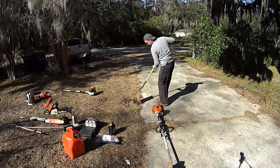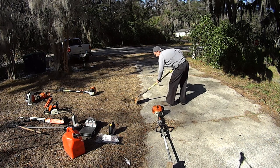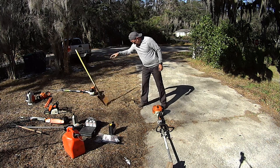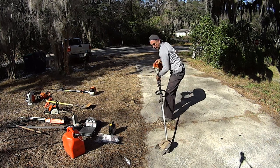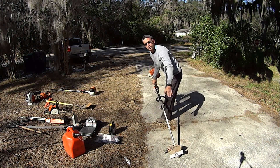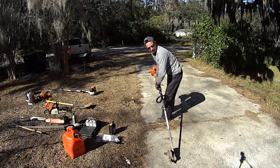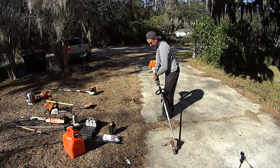Right there. I think that's our edge right there. I cheated. I already warmed up some of my equipment. It's like freaking 30 degrees out. This stuff's cold. Including me.